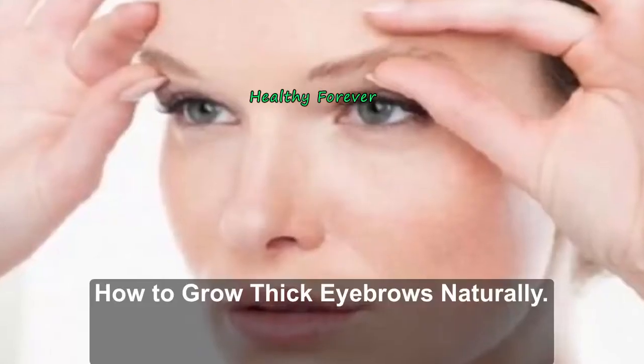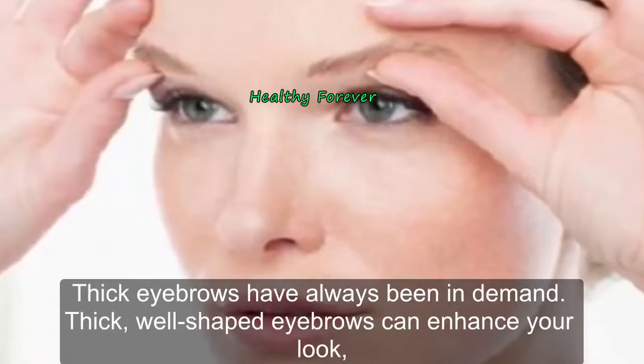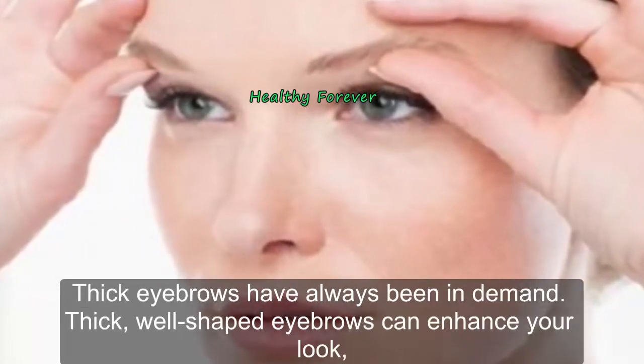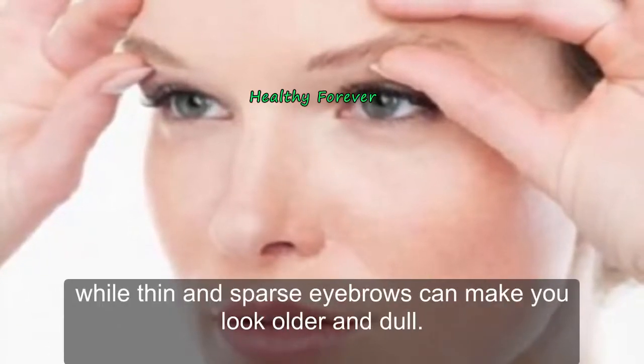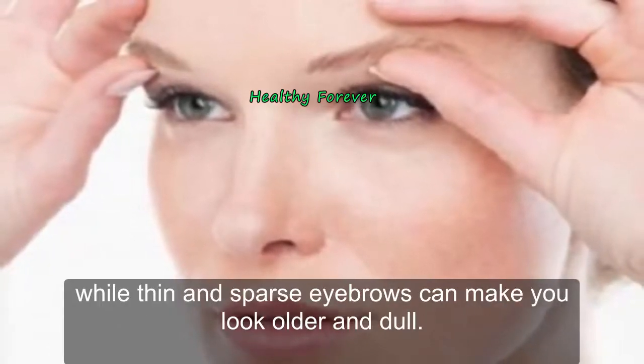How to grow thick eyebrows naturally. Thick eyebrows have always been in demand. Thick, well-shaped eyebrows can enhance your look, while thin and sparse eyebrows can make you look older and dull.